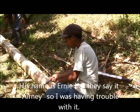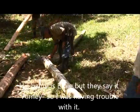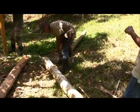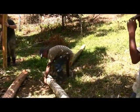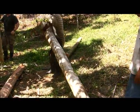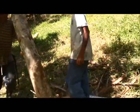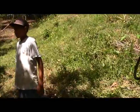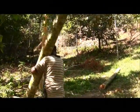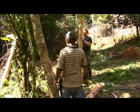This is how you do it. This is how you prepare wood. We're going to make the cabin look a little more natural by using posts and not... that's heavy. Sorry, I didn't show you that. But we're using posts to make it look more natural.